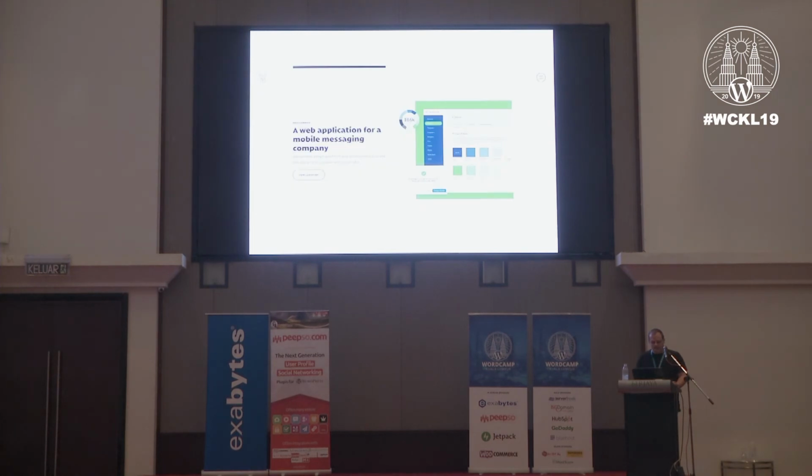Another one as well, this is from an agency called Purple Bunny. They've done a mobile web application, and you can see there that it looks nice. There's a little bit of information around it, and there's a call to action to view that case study.